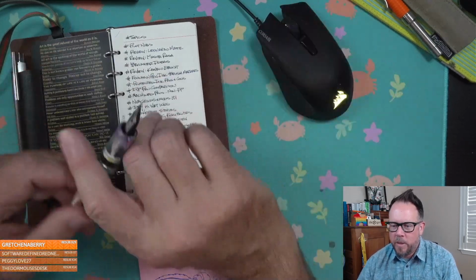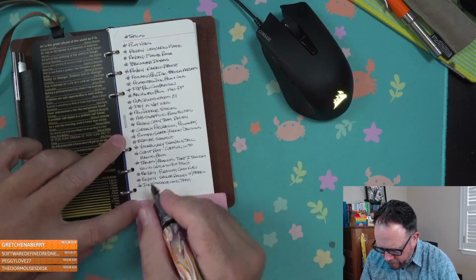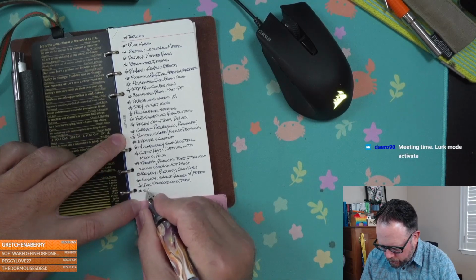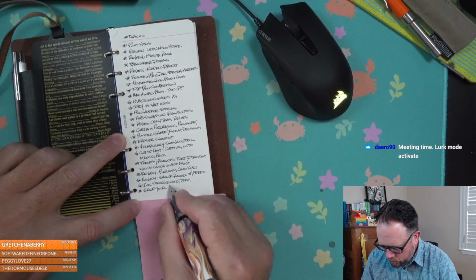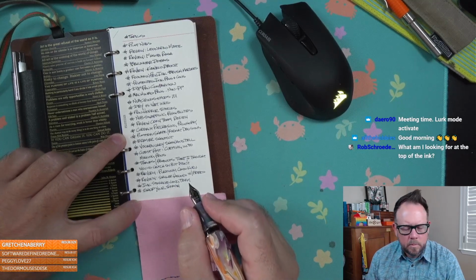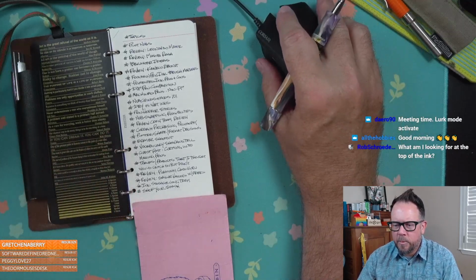Shop your stash post, that's a fact. That's a good one. I think Rachel's Reflections has been doing that. Or someone's been doing that. Or is it line variation? Someone's doing that.